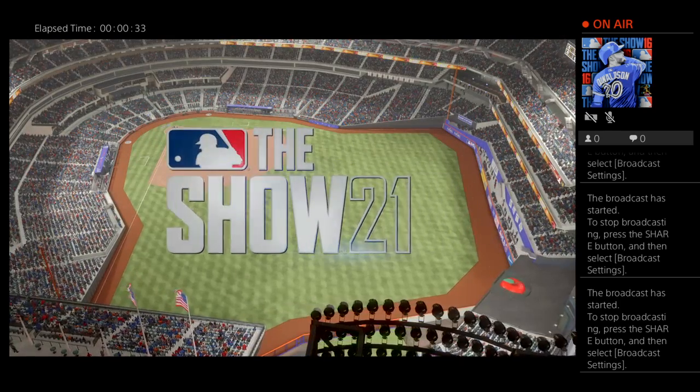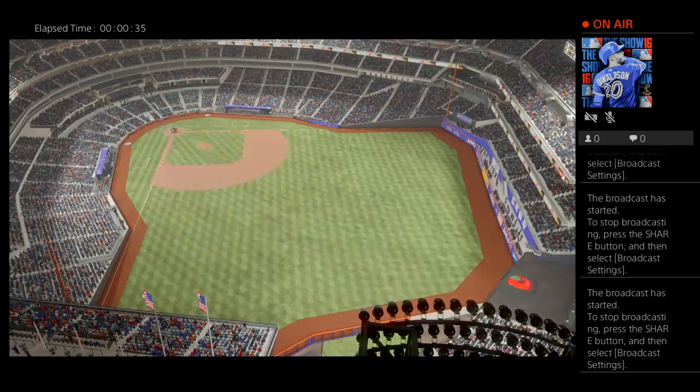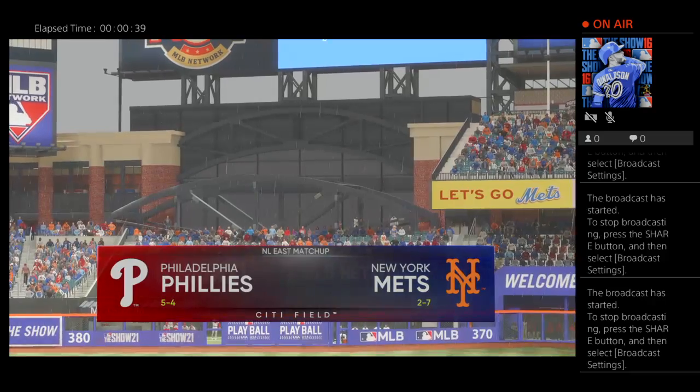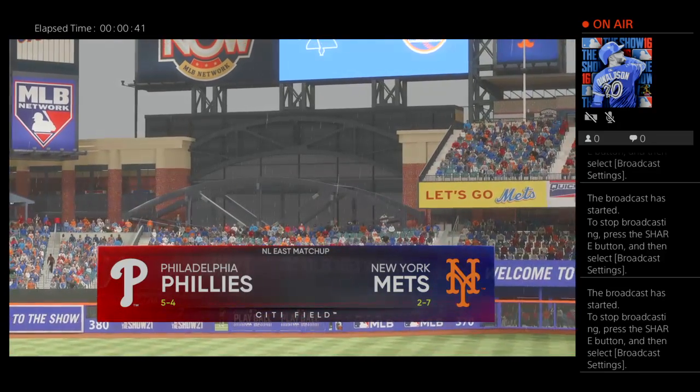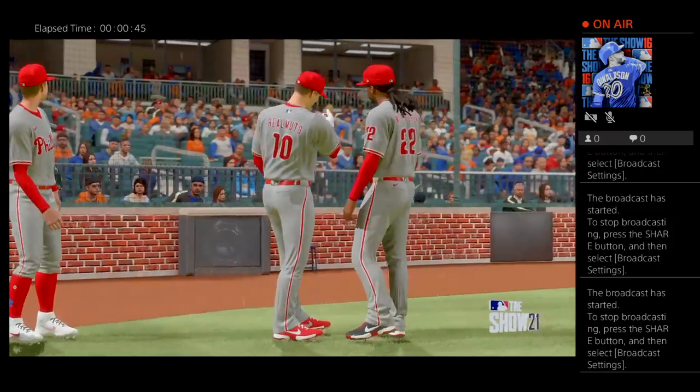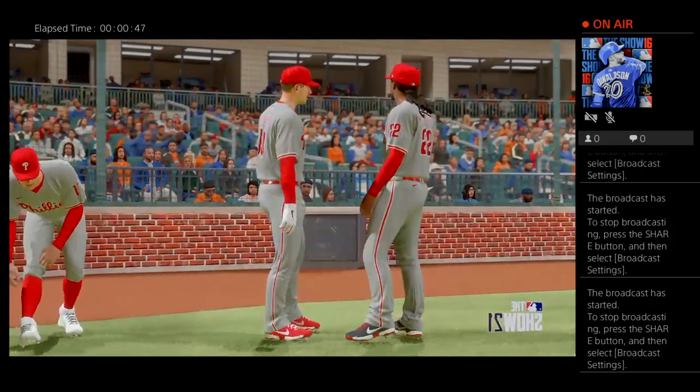There is rain in the area, but we've been given the go-ahead to get this one started. We've got an NL East contest tonight between the Philadelphia Phillies and the New York Mets. We've got baseball on the show, and it's coming up next.